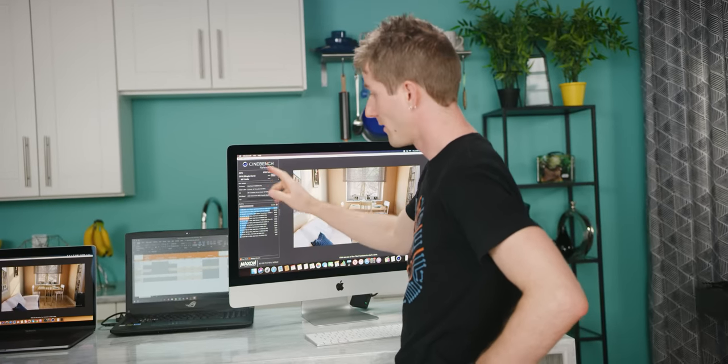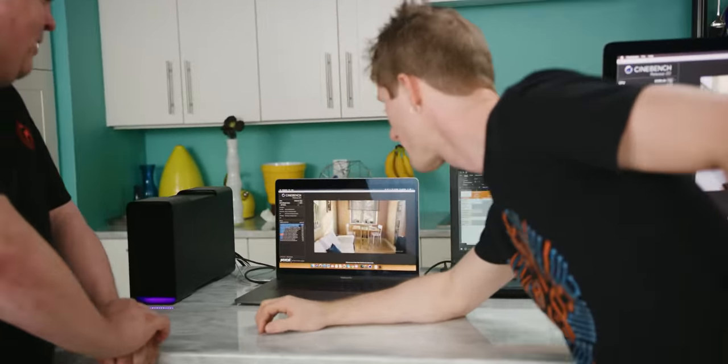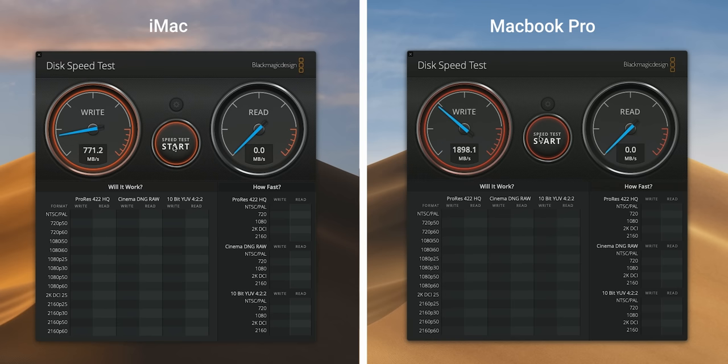So I'm looking at somewhere in the 4100 range and woof. Yeah, 2340 on the MacBook Pro. Okay, so as expected, more cores is more better in a heavily multi-threaded workload. And furthermore, our MacBook Pro thermal throttled considerably harder than our iMac, which widened even our anticipated performance difference. But of note is the fact that a single-threaded score between these two machines isn't that far off.